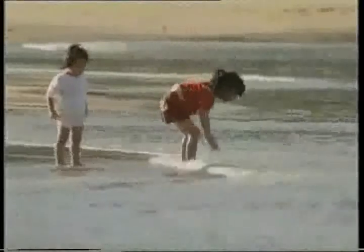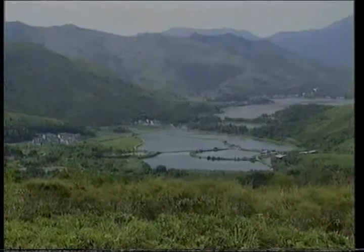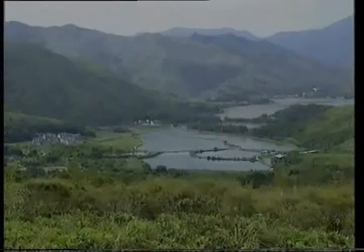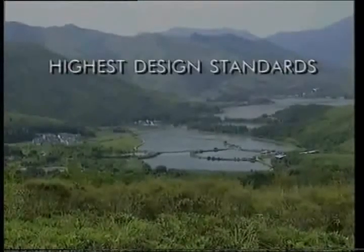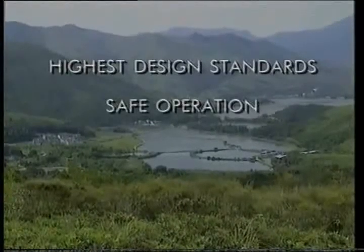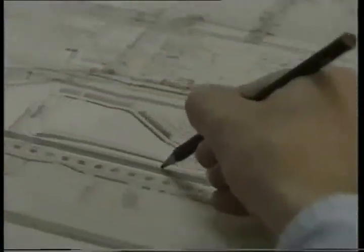The protection of man and his environment is the chief aim of nuclear safety. To achieve this, the basic objectives are to construct the nuclear station to the highest design standards, to ensure its correct operation, to prevent accidents and to limit their effects. This program covers the design aspects of nuclear safety.